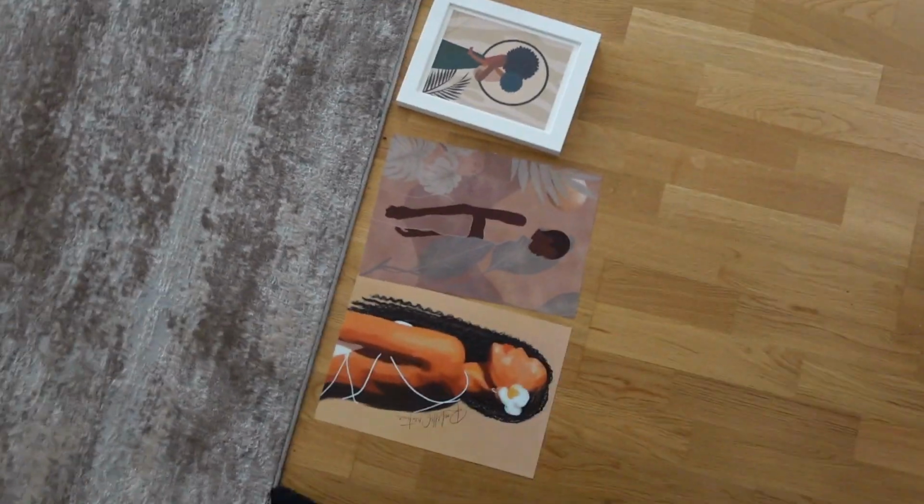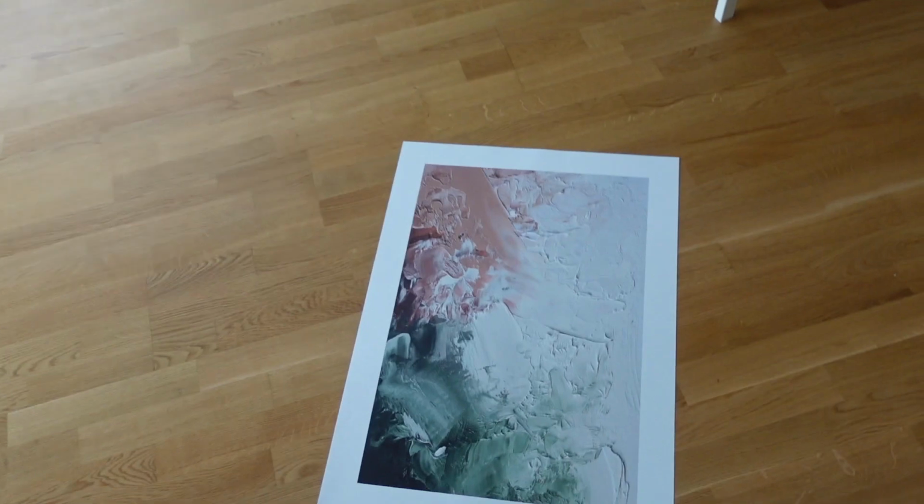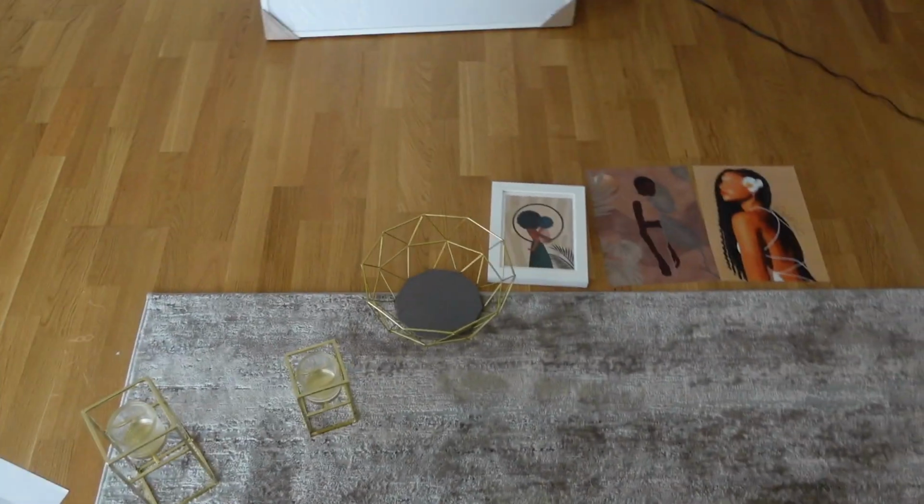I am getting this tall bookshelf from Wayfair that's gonna be gold and really, really tall. So that'll be in the corner over there. But yeah, I think that giant picture's gonna go well here. This is where I'm gonna do the gallery wall. So yeah, when it all comes together, we'll see. I'm excited to see how this all works.